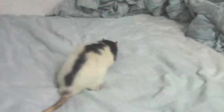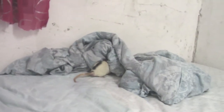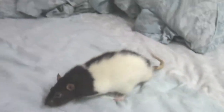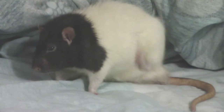So it is late, and Lucky Ducky... Sorry, that's my chair. And Lucky Ducky is getting some time on the bed, too. So he gets excited. Come on, Lucky. Come on. Yeah, he gets excited. He likes doing it. So yeah, Mr. Lucky is getting some time on the bed. Come here, Lucky. Good boy. Yeah. He gets excited. Just grooming himself. What a fat panda.